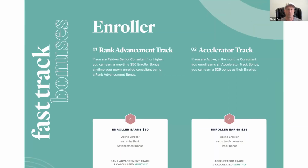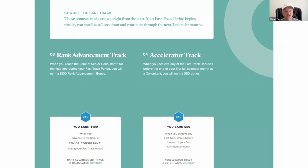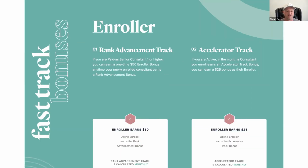All right, enroller bonuses. So this is being a mentor to somebody that's coming in. There's 2 different bonuses you can earn here. If you're paid as a senior consultant 1 or higher, you're going to earn a one-time bonus, $50, anytime newly enrolled consultants earn a rank advancement bonus. So we just talked about that rank advancement bonus where they're earning 100. You help somebody do that, you're going to earn $50 as the upline enroller, as long as you're senior consultant 1 or higher.